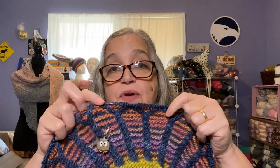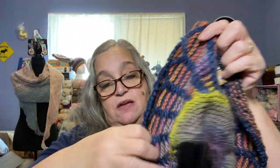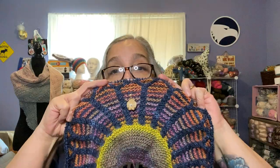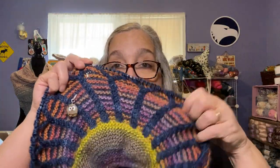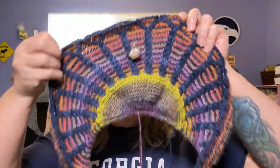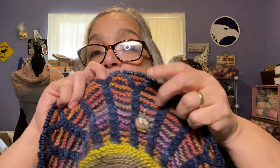It's already got almost 300 stitches on the needle, so I'm going to have to get longer needles. I think I'll just put an extension on my interchangeable needles, on the wire, because I'm not even close to being halfway and it's already almost filling up the needles. So here it is. I really am loving it. I love working on this. It's very easy.